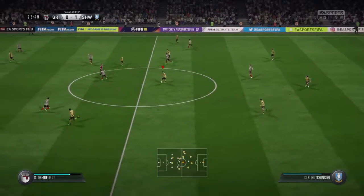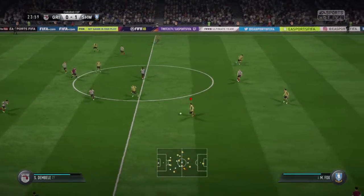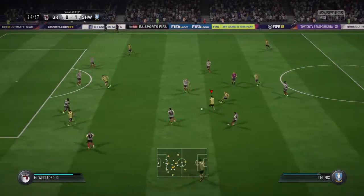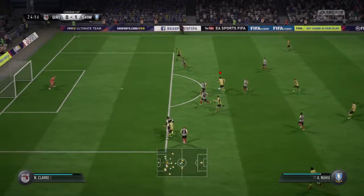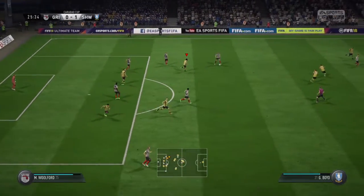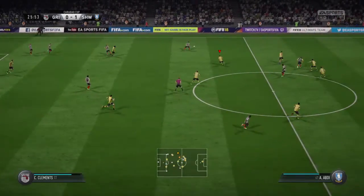George Boyd. Fox. Could be dangerous. That was a penetrating pass, or would have been had it got past the interceptor.